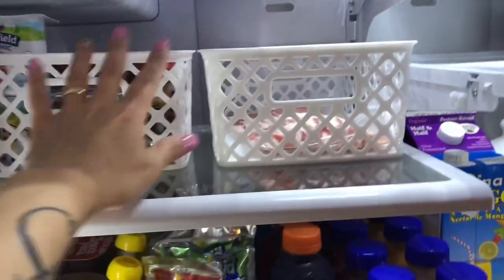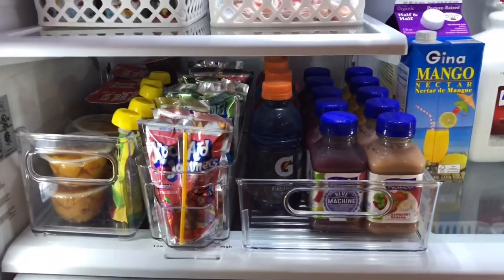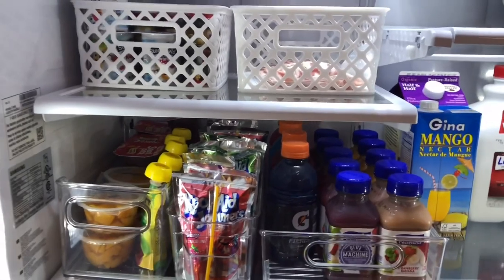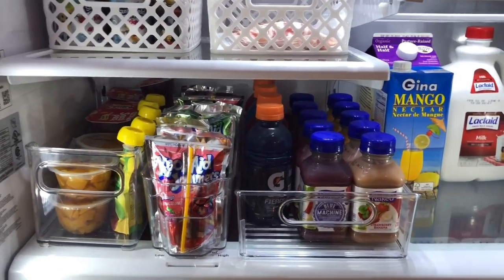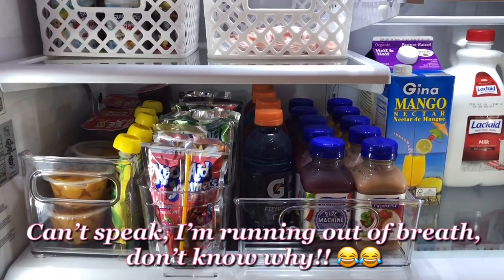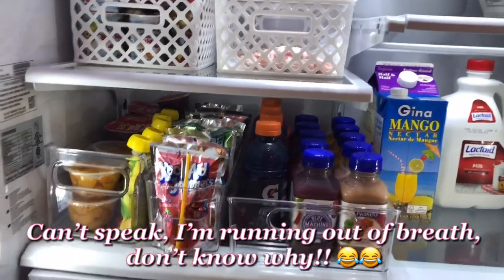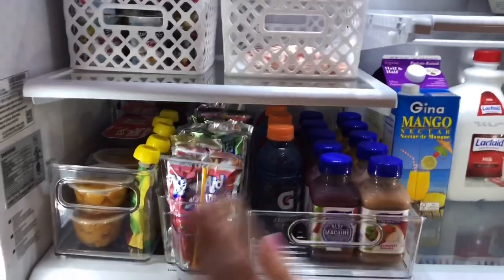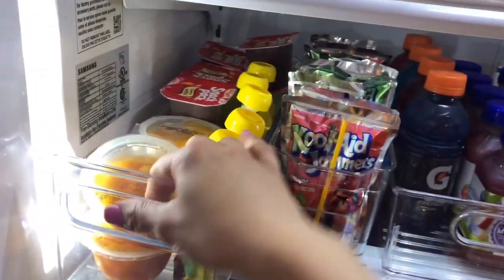I like to give him options when he goes to school so he doesn't get tired, because he's very, very picky. If I just give him something, a lot of times he doesn't eat it. But when he chooses himself what he's gonna take for school, he's more likely to eat it. So yeah, I give him a lot of options. I have some applesauce here, fruit snack, snack pack here.